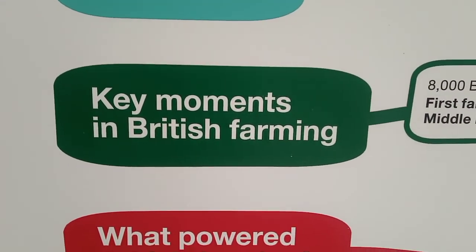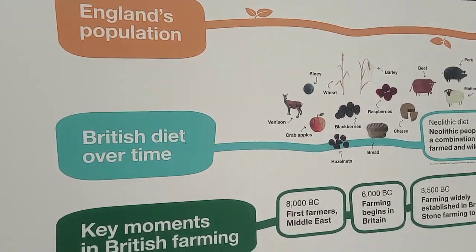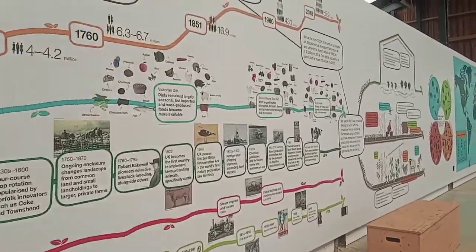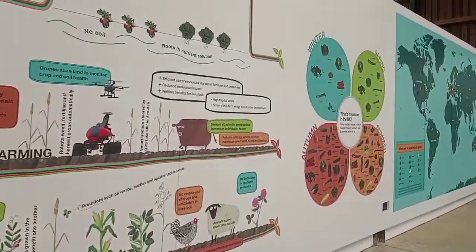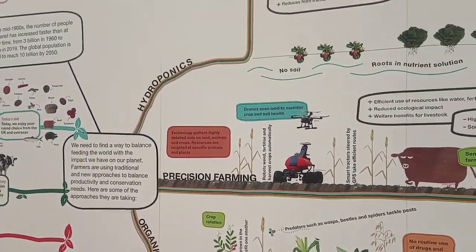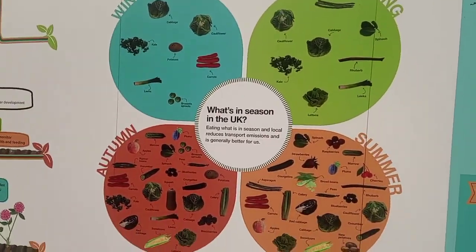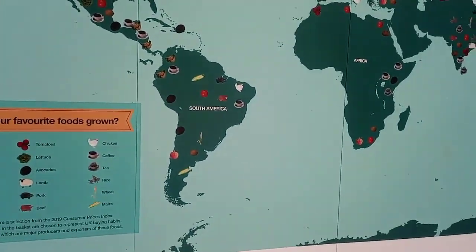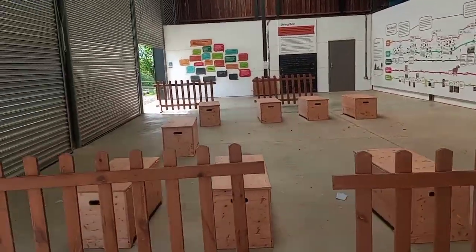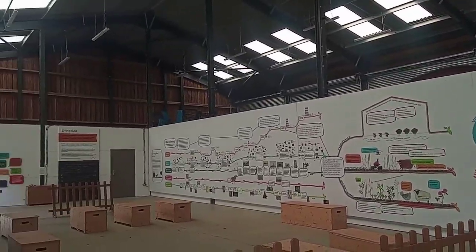So it shows you things like key moments in farming, in history, and sort of the population and the diets at the time. It is super, super intriguing. And it goes all the way down here, all the way to sort of modern farming, everything from organic to precision farming, and shows you what's in season here in the UK, and then gives you sort of some top exports from around the world. But yeah, multi-use space on this side of the farm barn. And on the other side, there's more wagons and farm equipment.